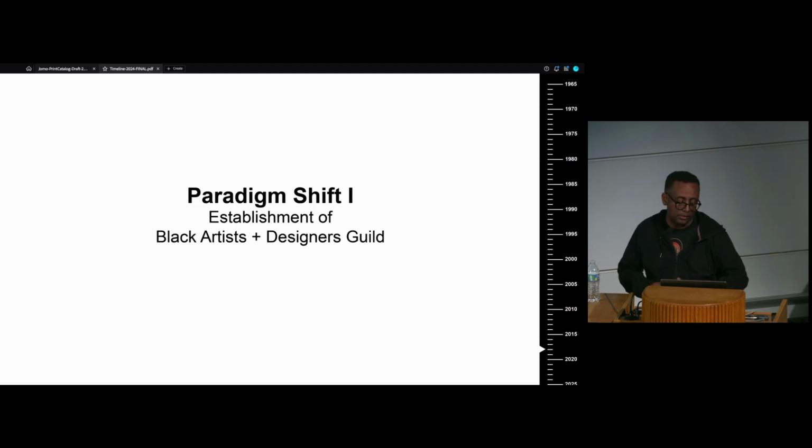So, done with the design language, the next part that I want to talk to you about is the paradigm shift that I've seen in the last 3 to 4 years when it comes to representation and the challenges most Black designers have faced, including myself, and how we are going about it.